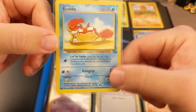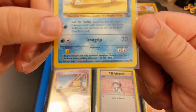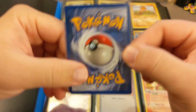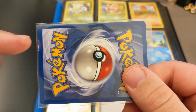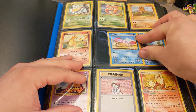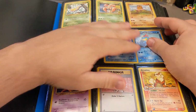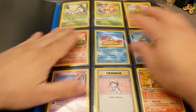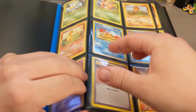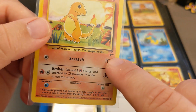set Krabby? Actually, this is Fossil, so you can tell that by the little fossil emblem there. This is considered a vintage set that came out a few sets after base set, and you can see that one's not in the greatest condition. But they're not going to be reprinting these ones, guys. They have reprinted the artwork, mind you, sure, but you cannot replace these vintage cards at this point. So I think these are probably some of the best investments right now because they're not going to remake them. This is a base set 2.